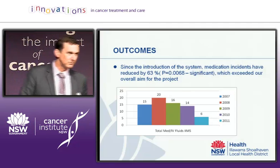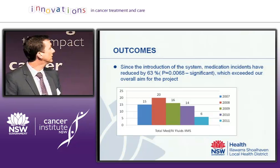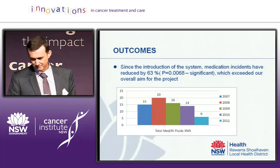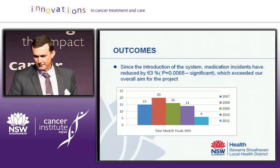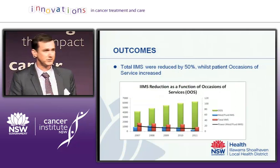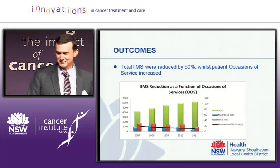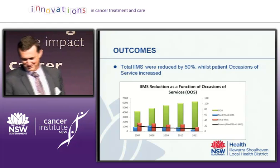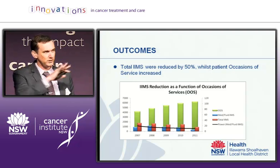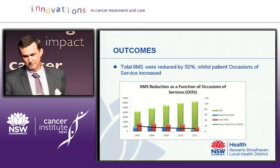So outcomes, what happened when we introduced this system? We hoped for a 50% reduction. We got a 63% reduction in medication incidents, which is pretty large, and we were pretty happy with that. And this was at a time that our overall occasions of service continued to rise. Despite that, as usual in health, we didn't get any extra staff. So you can see an increase in workload, a decrease in incidents. So pretty happy with our results.